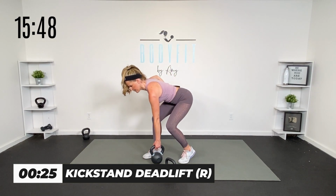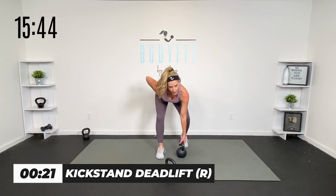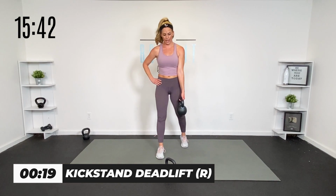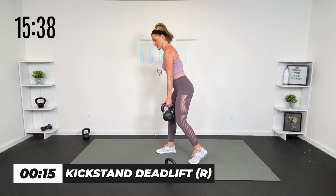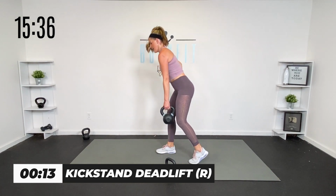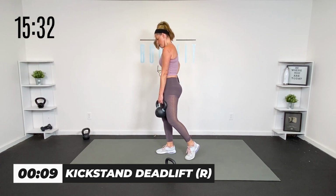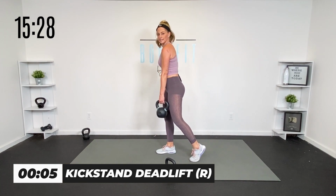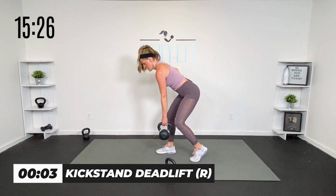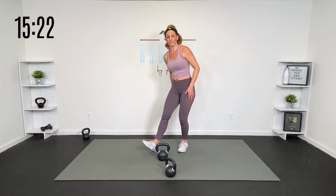We're strong. So kickstand is exactly like it sounds. Your hip distance apart. Drive up and through. Hinge at the waist. Pull those shoulders back. Push through that front heel. Yes. Again, if you want to take it one leg, it's a little more balance. You might feel it a little bit more, but you might feel that kickstand a little bit more because you can stay steadier. 3, 2, 1. Shake it out.